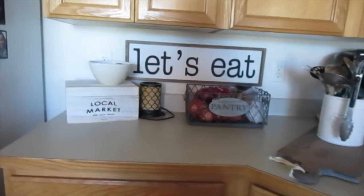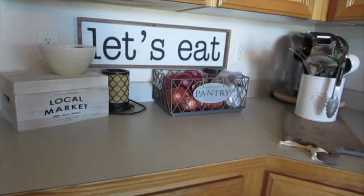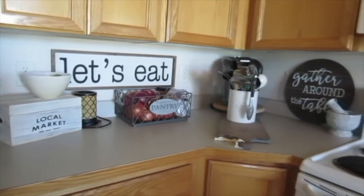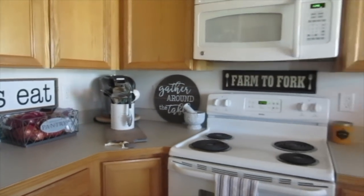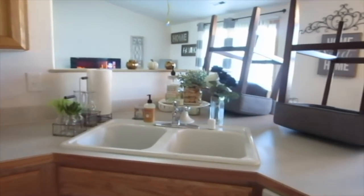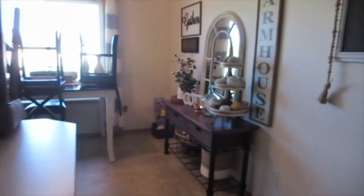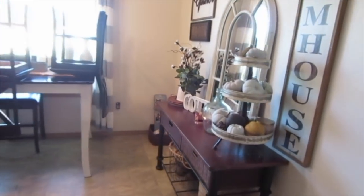My name is Crissy Marie, and today I'm going to be speed cleaning my kitchen and my dining room area. It is an open concept living area, and I have a whole bunch to do today, so I need to hurry up and get these two areas clean so I can function better and get through the rest of our day.